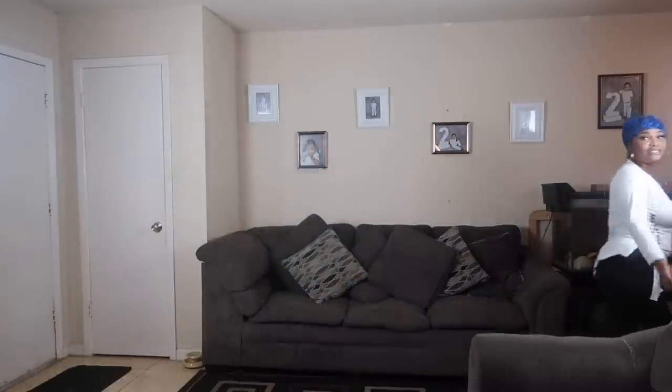It's cute. I'm feeling myself. I wear this in the summer because it's breathable. I know y'all see it's kind of see-through. It's a 10.